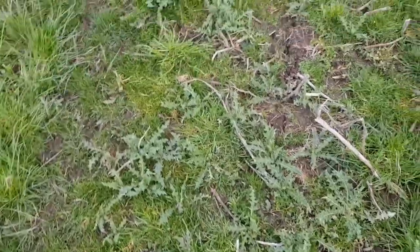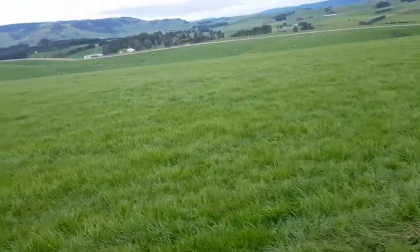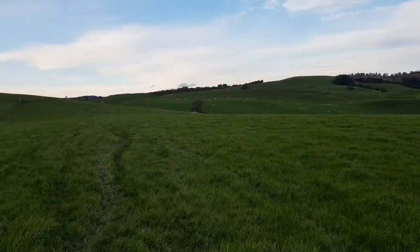The thistles have started growing, so the grass must be. I was going to do this paddock, but yeah, she's just a wee bit long in here. This is first year young grass. It's a wee bit open, but it grows like crazy. Where are the sheep? Can't even see them. Over there.